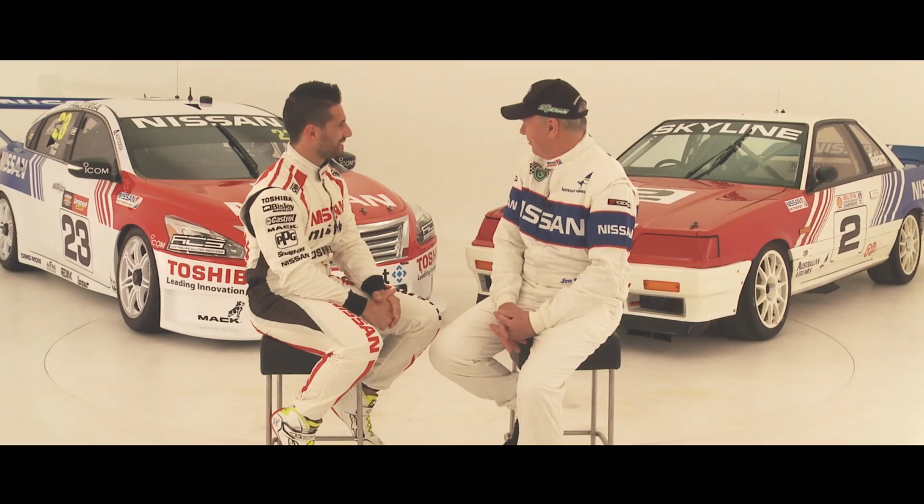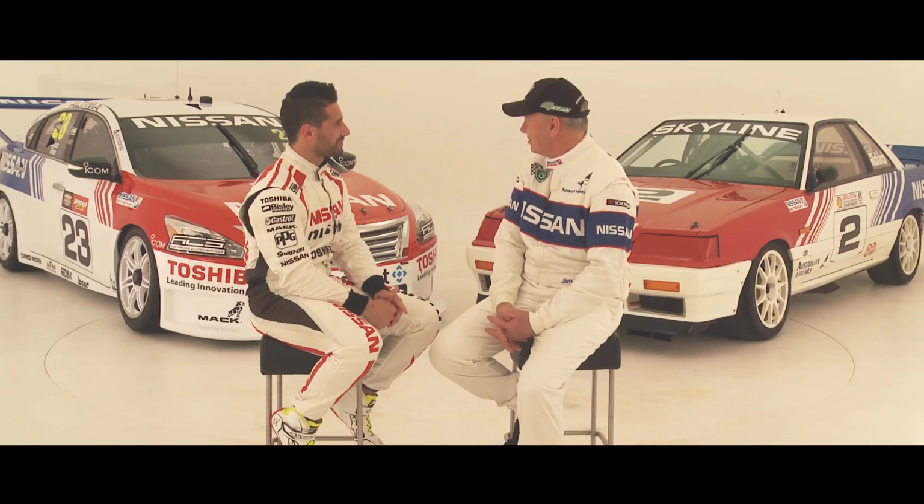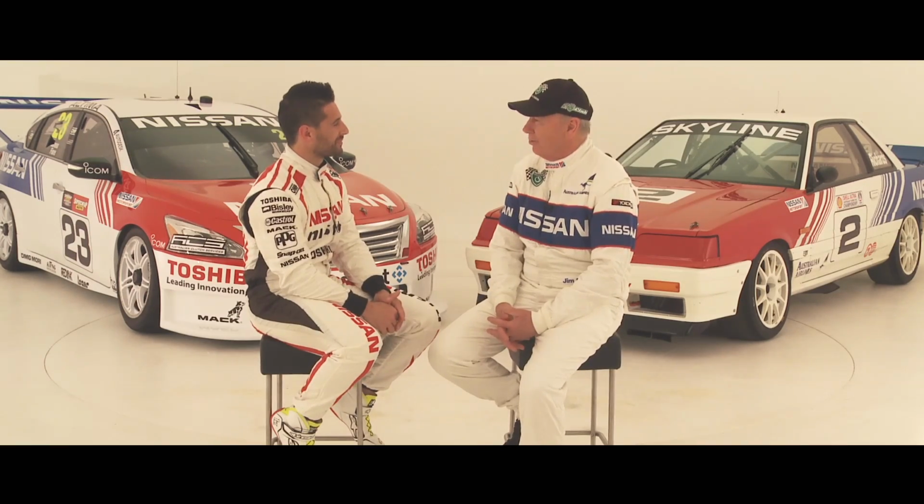Oh, it certainly is. I mean, this colour scheme on both the cars looks fantastic, and the fact that they're doing the Altima with the same as the 1990 winner, I think it's brilliant. I always liked this colour scheme better than the ones that came later, so it looks really great to me.